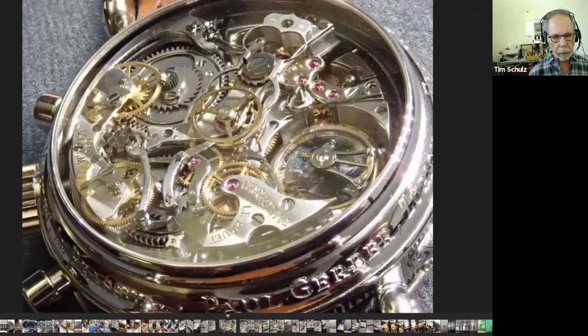So you're looking at the split second complication on here, and that was added later. This is a power reserve indication coming off the twin barrels. That was the last thing to get added. And the first thing to get done was this flying tourbillon.